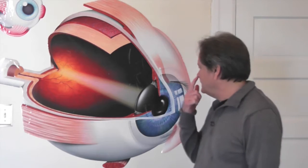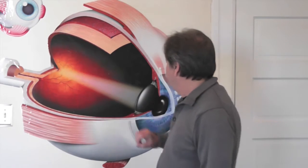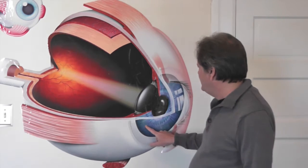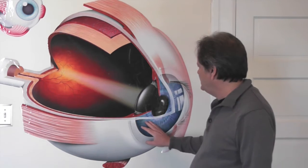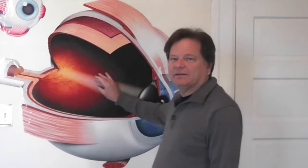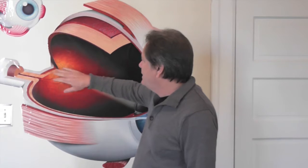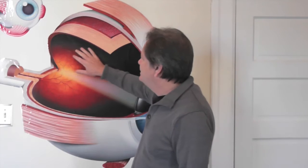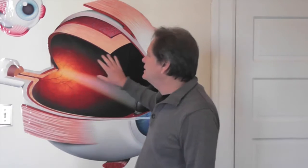So the macula is, here's the eyeball. Working our way from the front, we have the eyelids, the cornea, the pupil, the lens. The lens projects light back onto the retina. And the retina is composed of photoreceptors and lots of other things, really. But the thing that does the work in the retina are the photoreceptors.